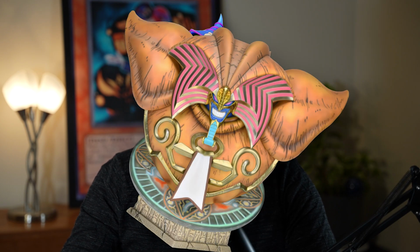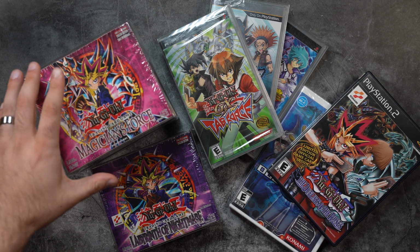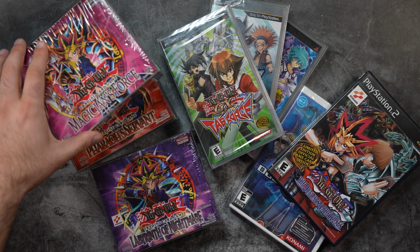The second rule for this list is every single product has to include some sort of TCG card inside. So this means that figures, statues, or duel discs cannot be included on this list. Last but not least, I'm excluding 2 categories of products. The first being booster boxes, so anything with 20 packs and above, as well as video games, because I feel like these 2 categories deserve videos on their own. So that's the first preface.